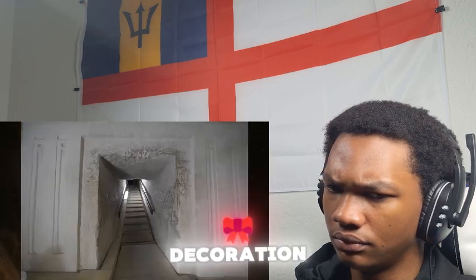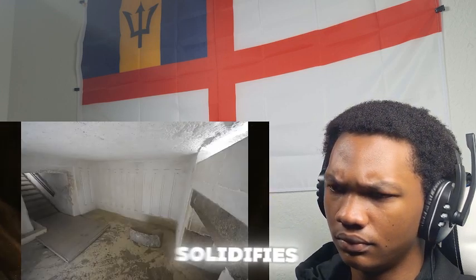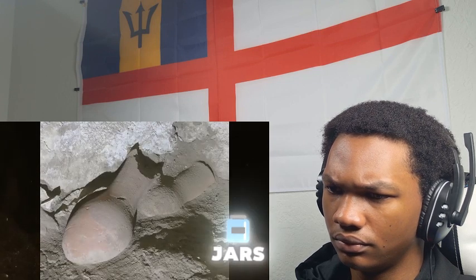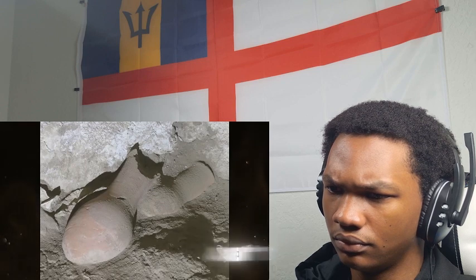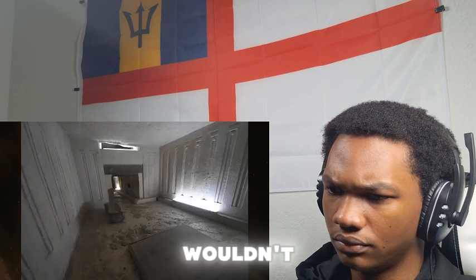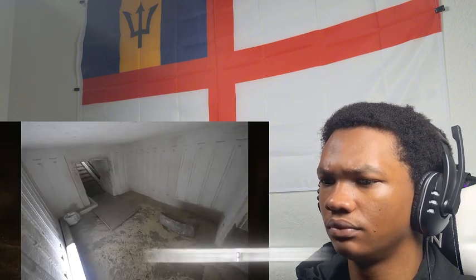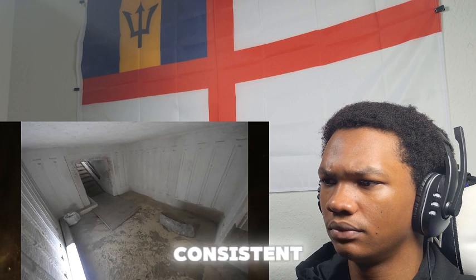Menkare's false door decoration in the vestibule solidifies this connection even further. The whole point of the breaking of the red jars spell is that the offerings aren't usable, so Menkare wouldn't be receiving them through a false door. If we're going to use spiritual interpretations, they should at least be consistent.